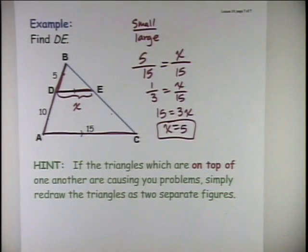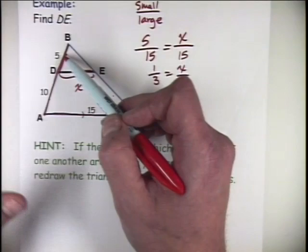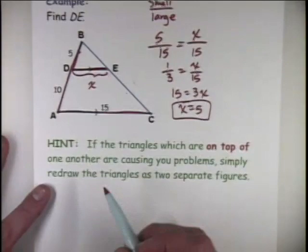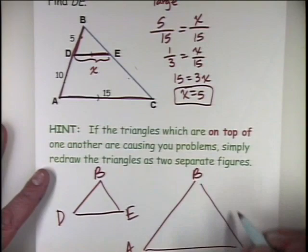Now, if you're having a hard time seeing the triangle inside of a triangle, or you have a hard time remembering to combine these two, or to combine these two when you're doing your proportions, here's a helpful hint. Just redraw them as two separate triangles. We could take this diagram up here and redraw it as the triangle at the top, which we're calling DBE, and we could draw a larger one, and we can call it ABC. And then we can carefully label our new diagrams so that we're less likely to make a mistake.